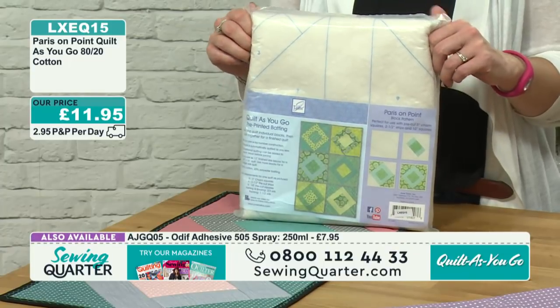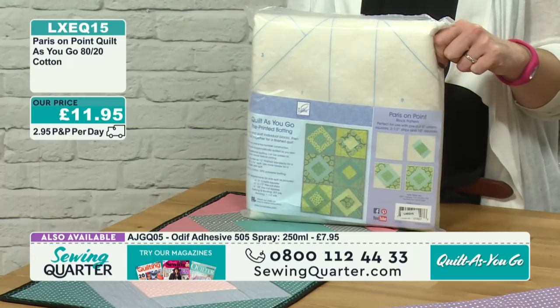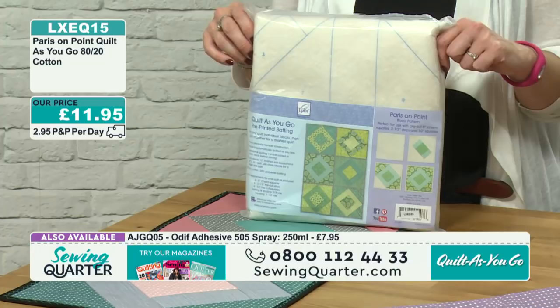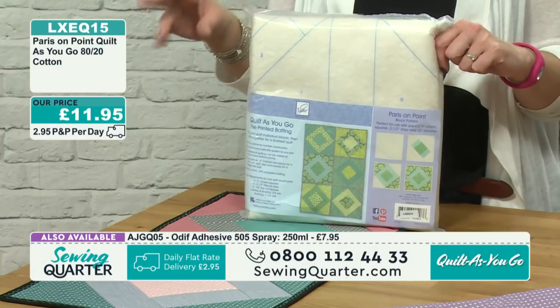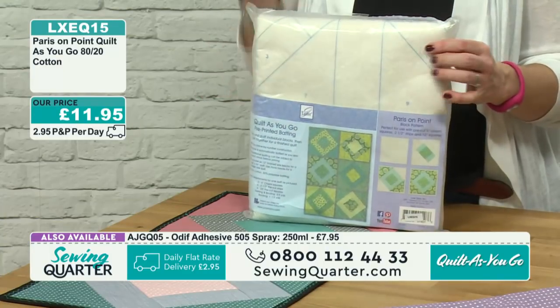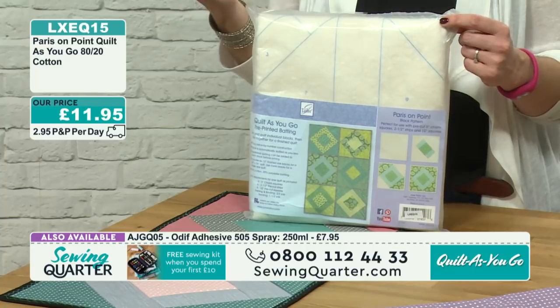And again, this is just one of those preferences that some people prefer to go with a mainly cotton wadding, then that's absolutely fine. This is the one for you. Any of the Quilt As You Go that you see on the website that are $11.95 means that they're 80-20. If they're $8.95, they're polyester. That's the only difference in the price.